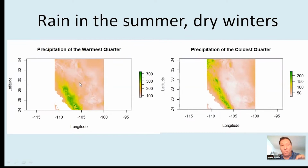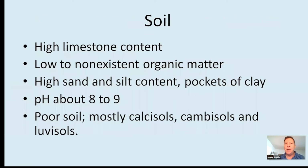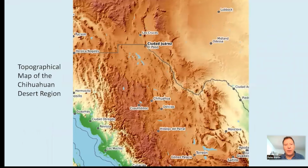And you can see that the wet season in the Chihuahuan is the summer, and the winters for much of the Chihuahuan Desert region are bone dry. And that is a huge factor in cultivation, if you ask anybody who loves to grow Chihuahuan Desert plants. So the soil: high limestone, low to hardly any organic matter, high sand and silt. Again, high pH, poor soil, okay? And here's a topographic map. You can see that the Chihuahuan Desert is really quite diverse in its physical geography.